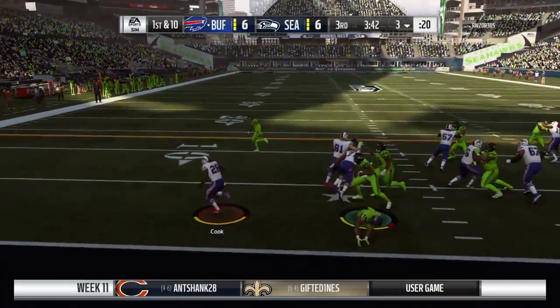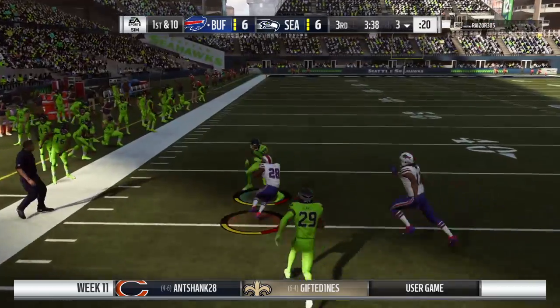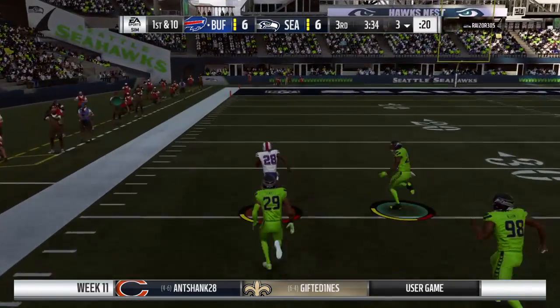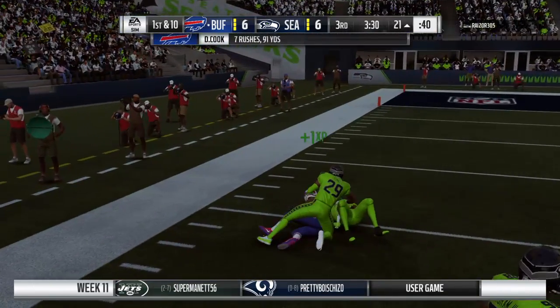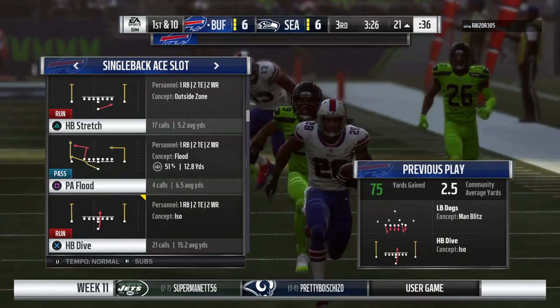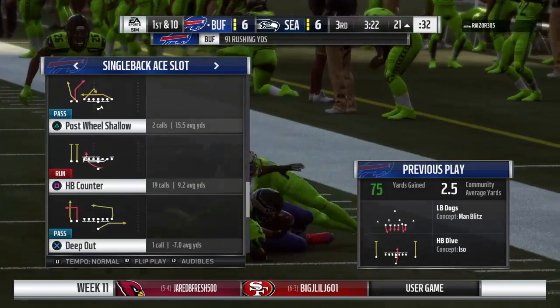They start the drive with Cook. Oh, he's got some breathing room. And I think he's going to go. They're not going to get him. He's at the 40. And he finally goes down, but not before reaching the 21. A big play there out of Cook. 75 yards.